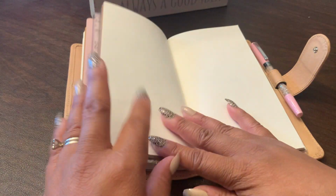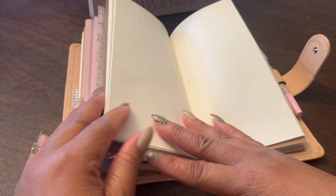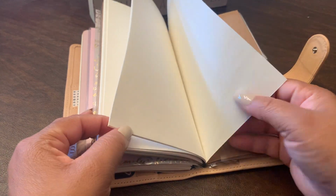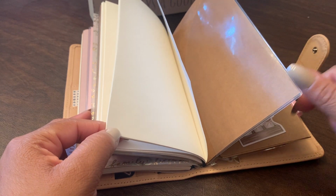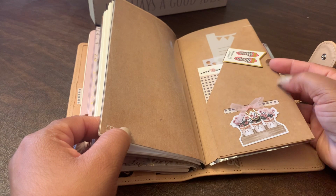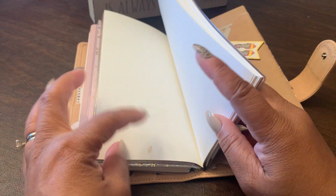Here is just plain paper. Now, these books are from Michaels. They are just plain paper, not any kind of specialty paper. They come in the standard traveler's notebook pack. It comes with two, and also that folder, the folder right here that you see. And the package is like $7.98 or something like that, at Michaels.